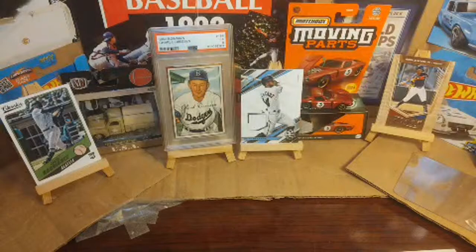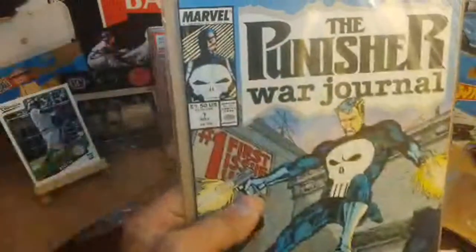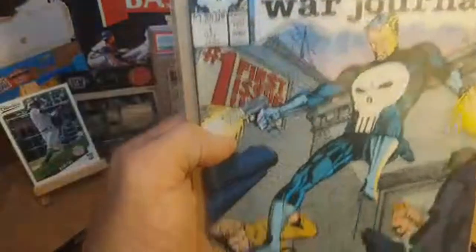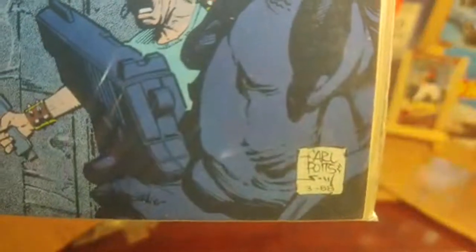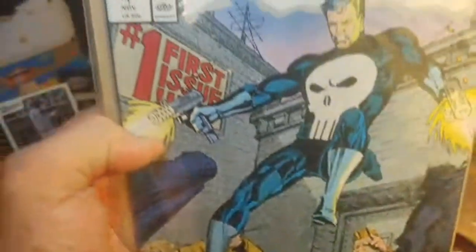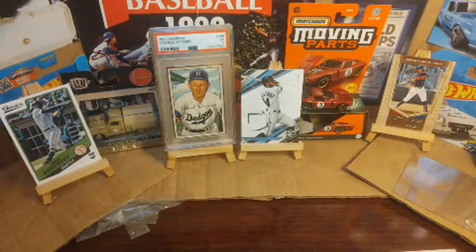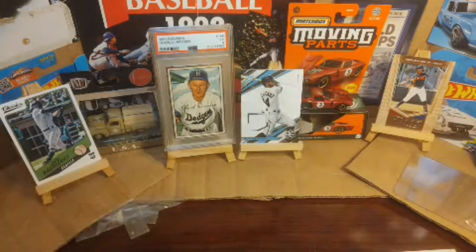Then staying with the Punisher, after they did that one, here's number 1 for the Punisher War Journal. Carl Potts in 88. He also did Punisher War Zone. I've got the number 1 for the Punisher War Zone somewhere too, but I did not find that one in the same box as those.